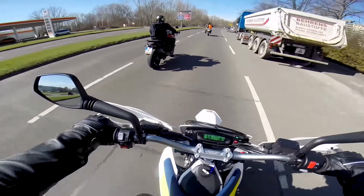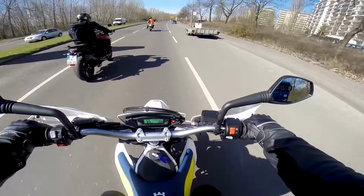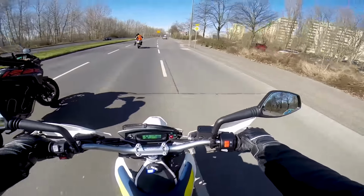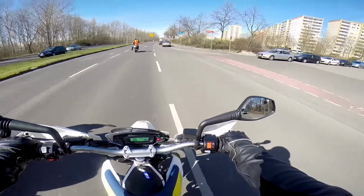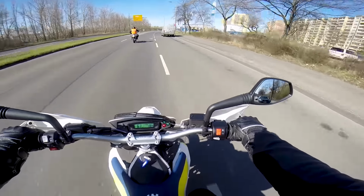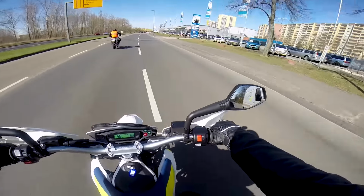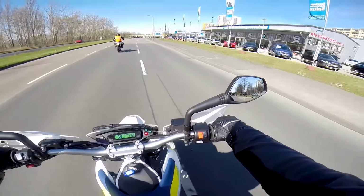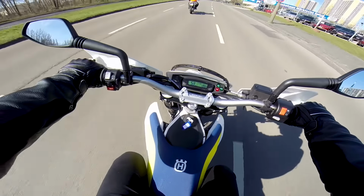In the shop, there was a 701 that had a full luggage kit on the back, and it got me thinking about how dope of a bike this would be to travel Europe on. I think you would need some sort of windscreen though, because anything on the Autobahn just sucks. But this is a solid bike.